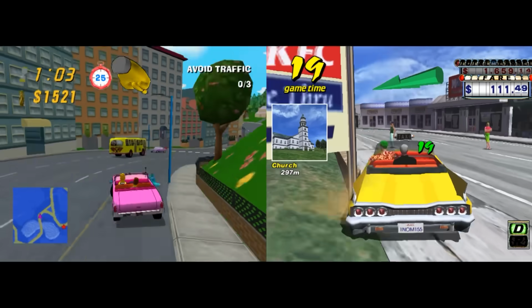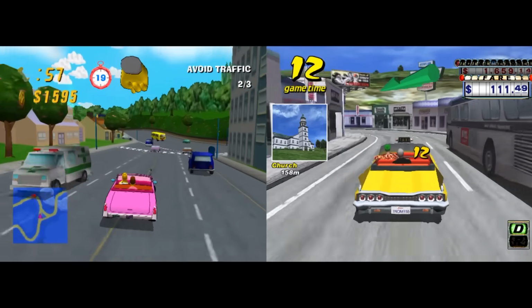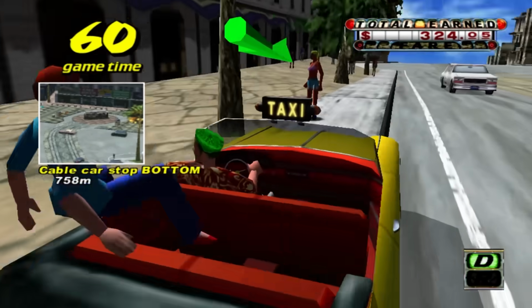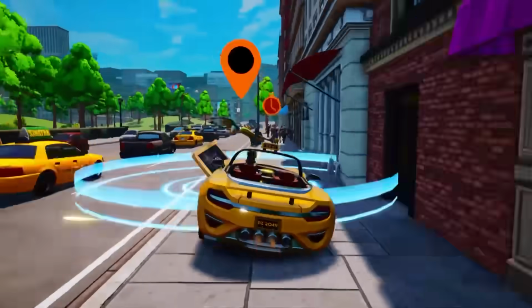Simpsons Road Rage publisher Fox Interactive and Sega settled before the case went to trial, so we'll never know whether it would have held up in court. But what we do know is that because of the standard US patent length of 20 years, the patent has now expired. That means, as of 2018, theoretically anyone could build their own rip-off of Crazy Taxi and make it as shameless as they liked.